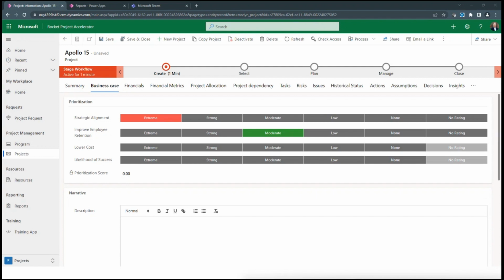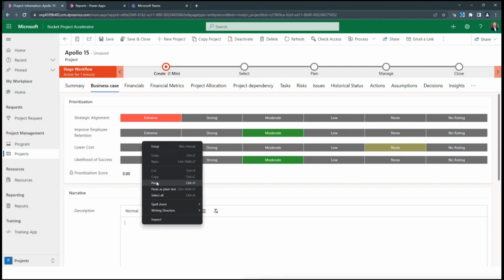then we can go in here and actually build out, well, this is going to be very expensive, so it has no impact on lowering cost. We are not lowering costs. We are going to make that a low score or no score. Likelihood of success, I'm going to say moderate. At the time they did this project, they'd already done a 2 or 3. But let's just say moderate to be realistic. Description, we're going to do this.